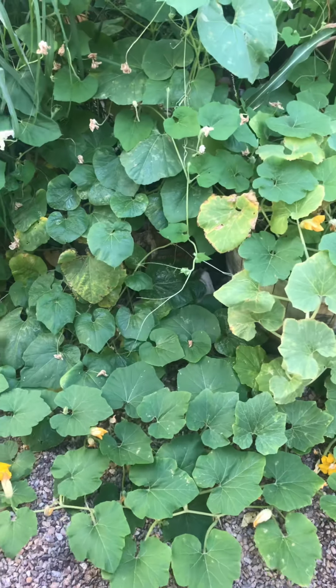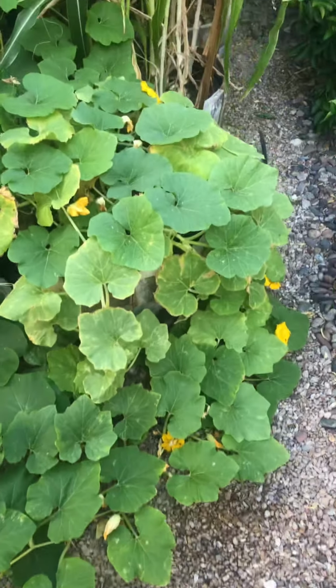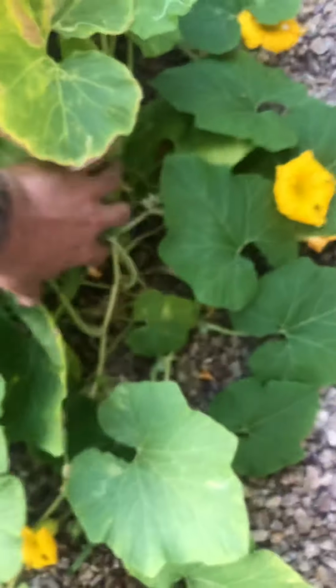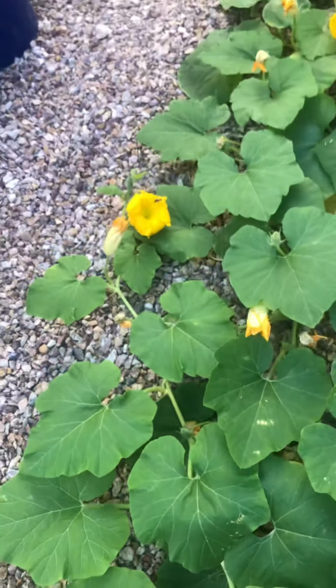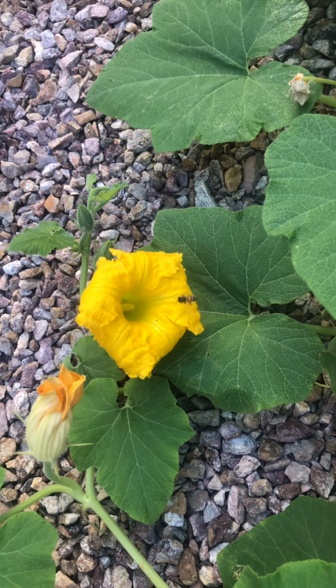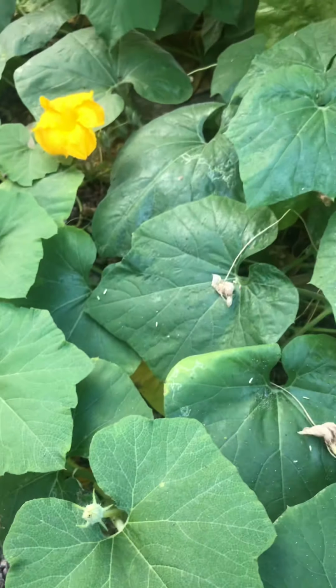This is the tomato plant. I'm sorry, pumpkin plant. Ridiculous. Haven't seen any pumpkins yet. They're all male flowers at this point. Won't get any pumpkins. I've got a bee right there though. That's a good sign. So, if anything, the pumpkin plant's bringing bees to the garden.